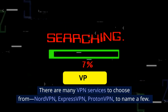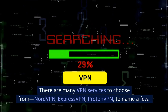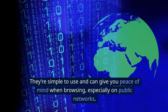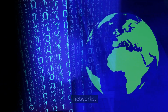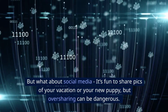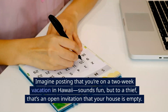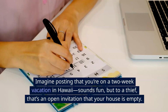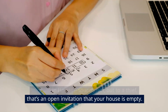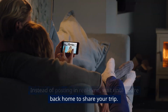There are many VPN services to choose from: NordVPN, ExpressVPN, ProtonVPN, to name just a few. They're simple to use and can give you peace of mind when browsing, especially on public networks. But what about social media? It's fun to share pics of your vacation or your new puppy, but oversharing can be dangerous. Imagine posting that you're on a 2-week vacation in Hawaii. Sounds fun, but to a thief, that's an open invitation that your house is empty. Instead of posting in real time, wait until you're back home to share your trip.